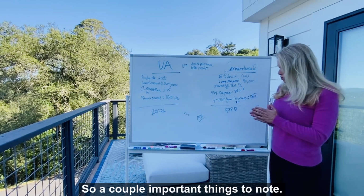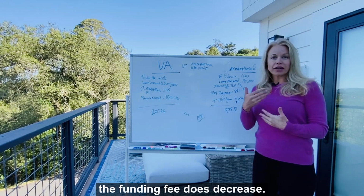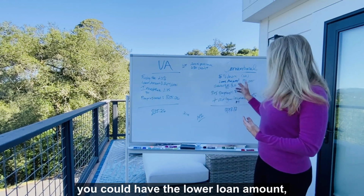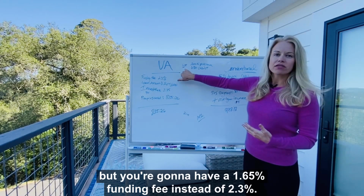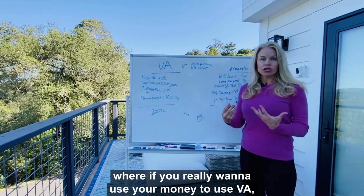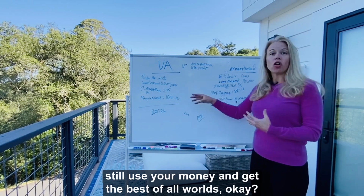So a couple important things to note. With VA, if you put more money down, the funding fee does decrease. So if you took this 5% and you put it over here, you could have the lower loan amount, but you're going to have a 1.65% funding fee instead of 2.3%. So that's a great way where if you really want to use your money, to use VA, still use your money and get the best of all worlds.